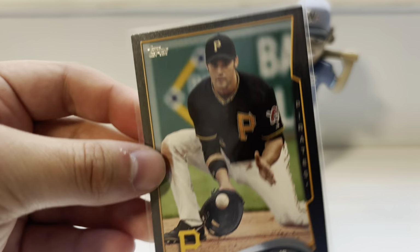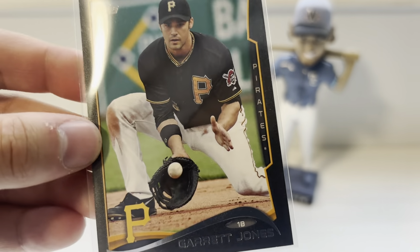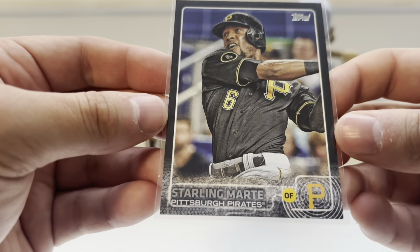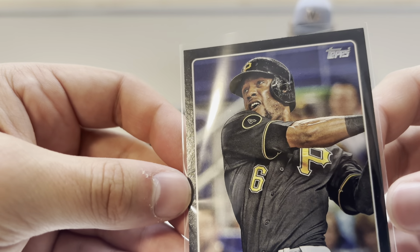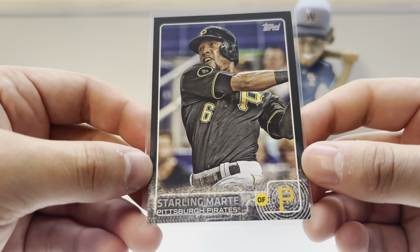And I think this is the last year where it's like that metallic-y border. In 2015, I started getting a little more detailed with the card design. So it's more just kind of black borders. But we got 2015 Starling Marte.